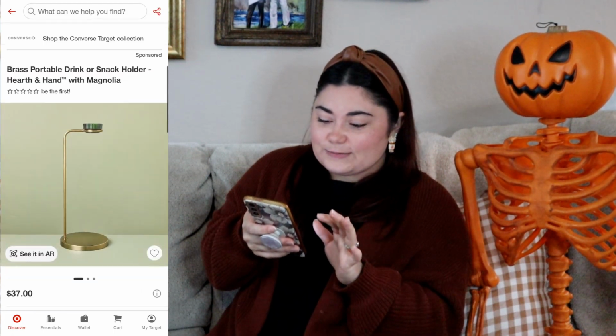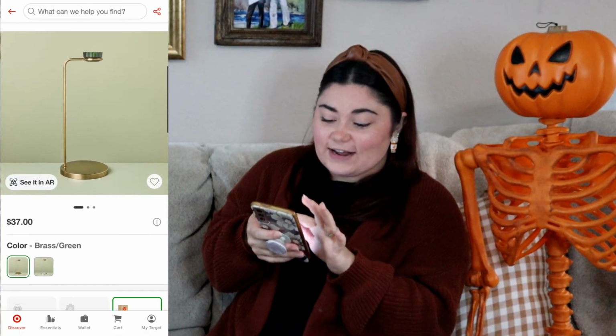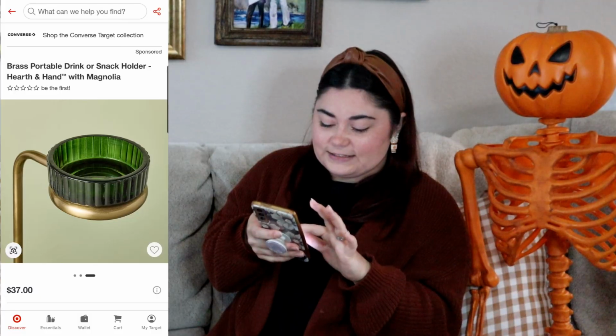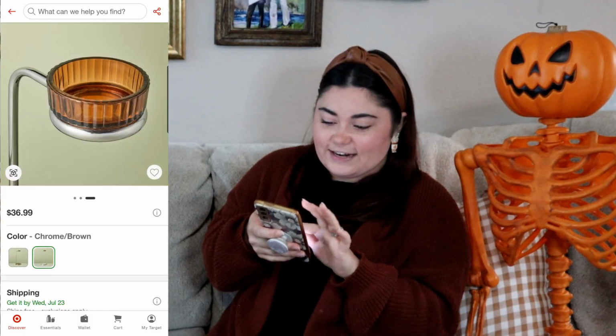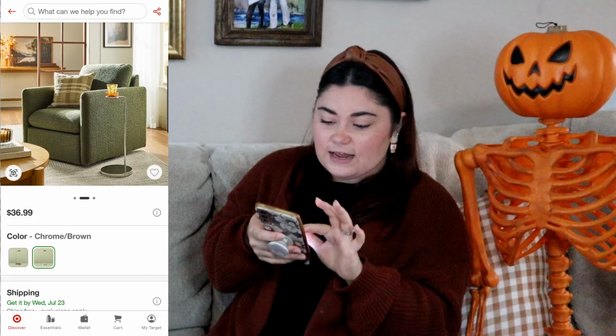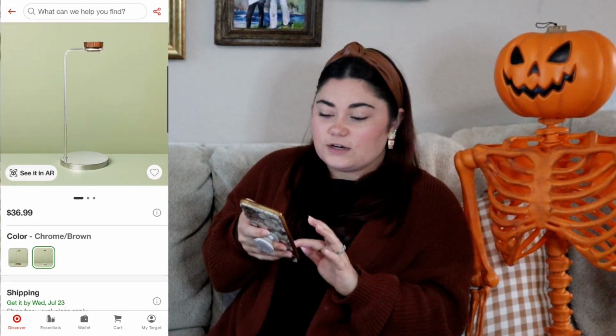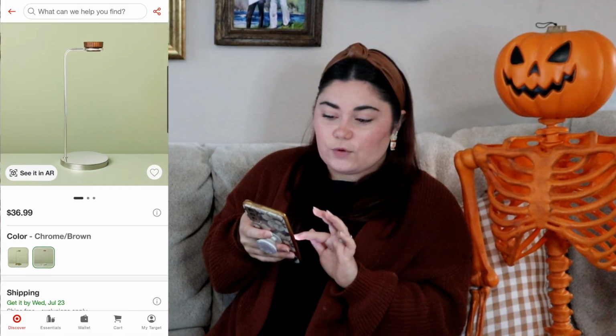I didn't actually look at this before. Portable drink or snack holder. That's kind of funny. It's so nice, but it's kind of funny as well. I've never seen that before. Okay, so we've got the silver color because we're seeing a lot more silver coming out, not just gold. So I like that she did both options.